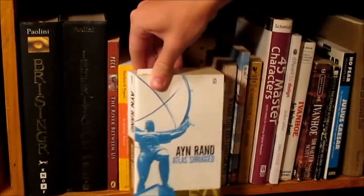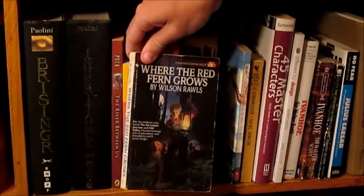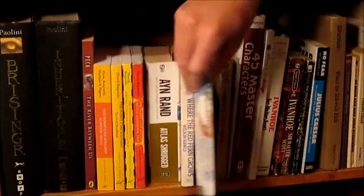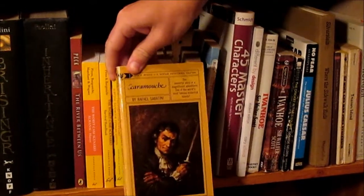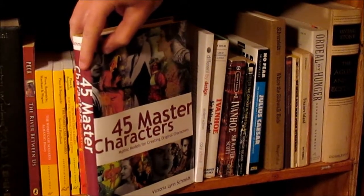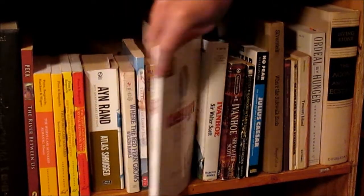Next is Atlas Shrugged by Ayn Rand. Where the Red Fern Grows, Wilson Rawls. The Dragon of a Lonely Island by Rebecca Rupp. Took me forever to find that book. Scaramouche by Rafael Sabatini. 45 Master Characters, Mythic Models for Creating Original Characters by Victoria Lynn Schmidt. Different by Design, Carrie Schmidt.